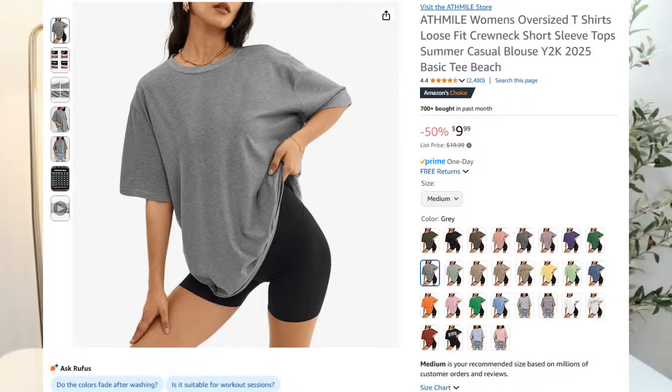Yeah, I have the screenshot up there for you guys so you can see all those color options. It looks like they have a few striped options as well. Like Liz said, it is a true oversized tee, but sizing is small to 3XL. It's 50% off today. Love that this outfit is a little bit more affordable. I will tell you, this is one of my go-to outfits in the summer.